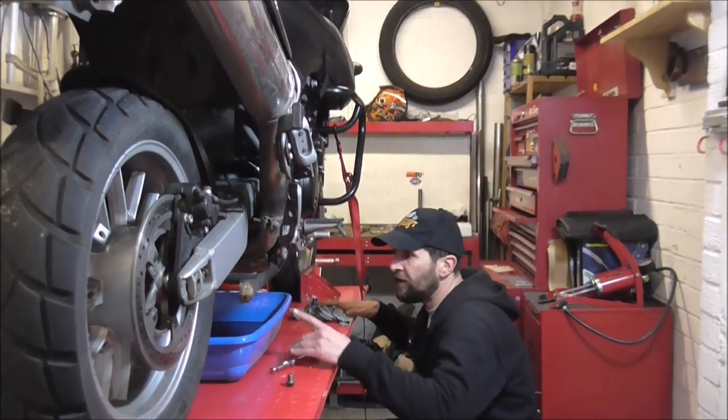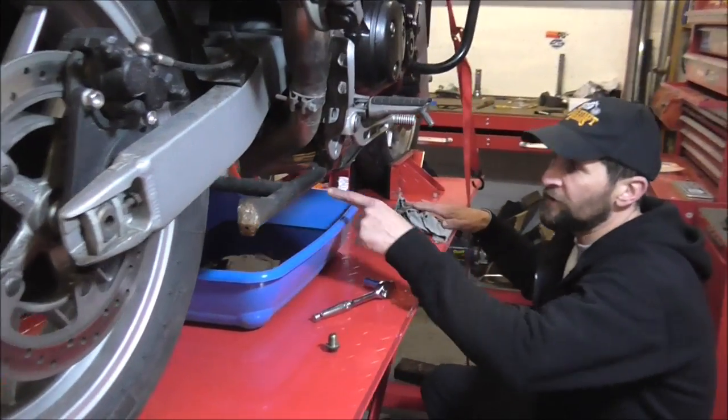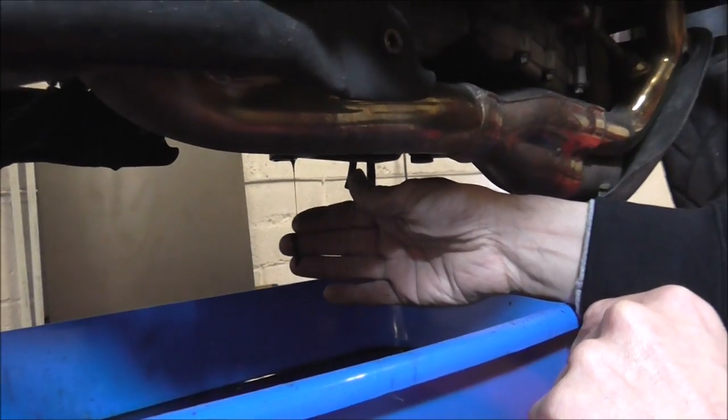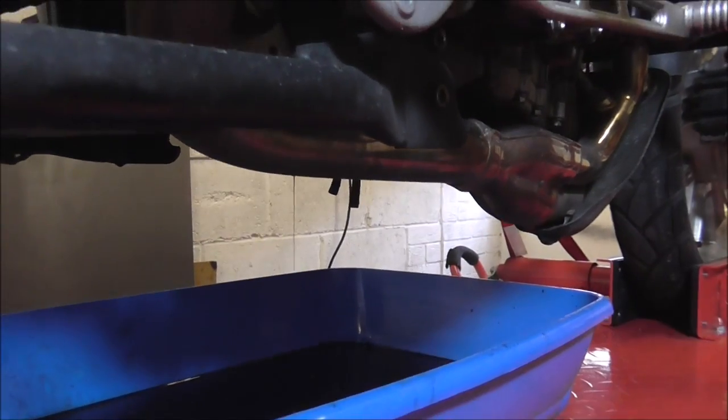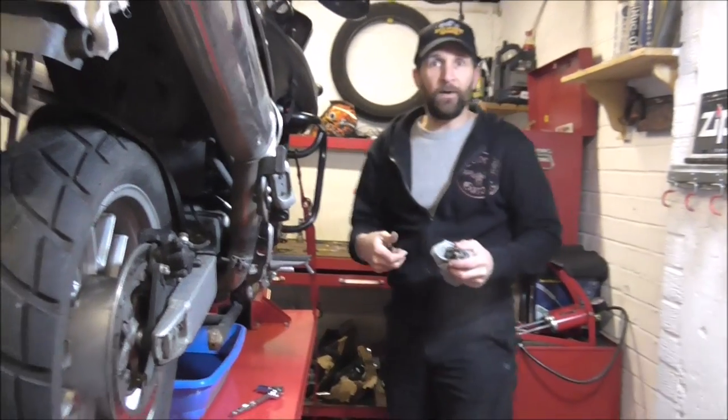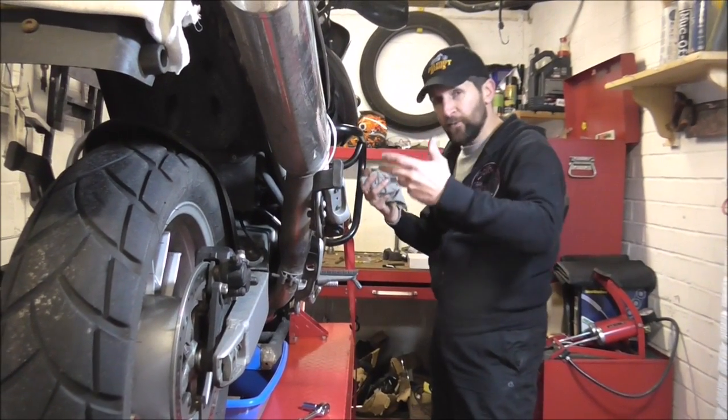The oil's drained there. Now it's gone down to just a trickle. Can you see underneath there, Pen? Mm-hmm. We've got literally just a little trickle left now. But I've done this in the past. You take the drain pan away, put the plug back in, you then take the drain plug out again, you'll get half a cup of oil. It takes a while to drain that down.